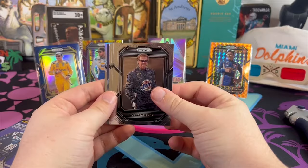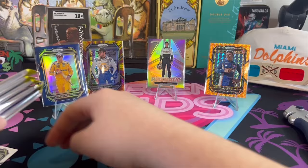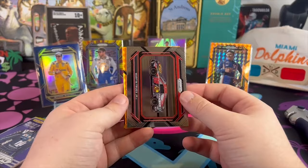Okay, we get Rusty Wallace, Galding, some vintage, and a silver Riley Herbst. I'm hoping we at least hit an auto. Ooh, we got another orange in here. Bill Elliott, Martin True Jr., Eric Jones, and Ben Rhodes.